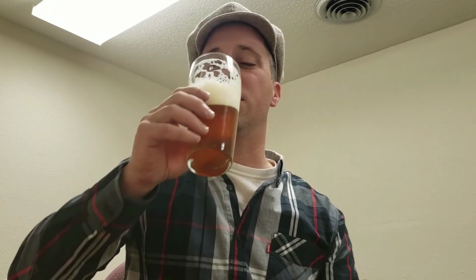And if you haven't tried Boulevard beer and it is in your area, definitely give it a shot. They're not going to disappoint. Their quality standards are amazing. And they have a huge horizon ahead of them. They're just going to keep going, I can tell. So let me take another sip.